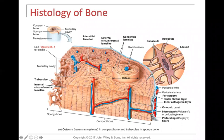And then in between these osteons, you have these interstitial lamellae, which are nothing other than remnants of older osteons. Because remember, bones are going through remodeling. They're being made and then broken down, made and broken down, made and broken down. So the ones that make complete circles are concentric lamellae, and the ones found in the periphery, that don't make a complete circle, are usually referred to as interstitial lamellae.